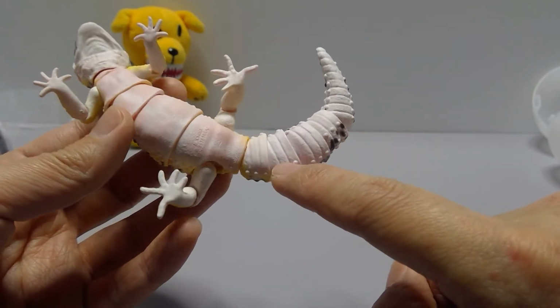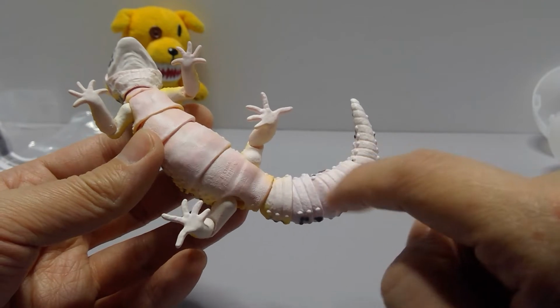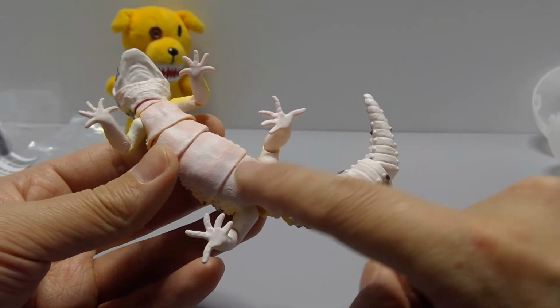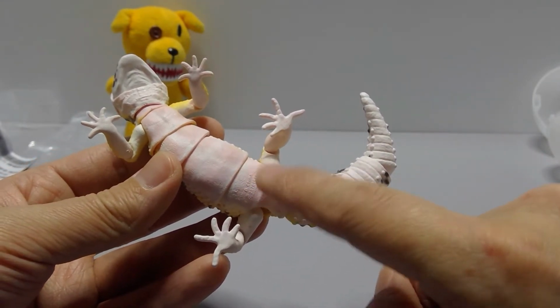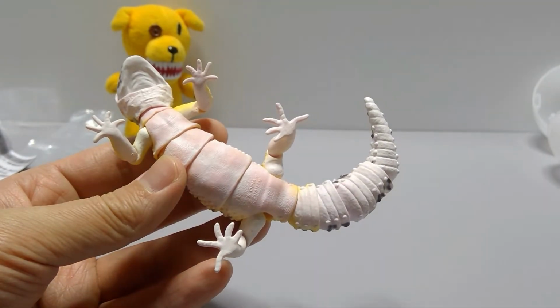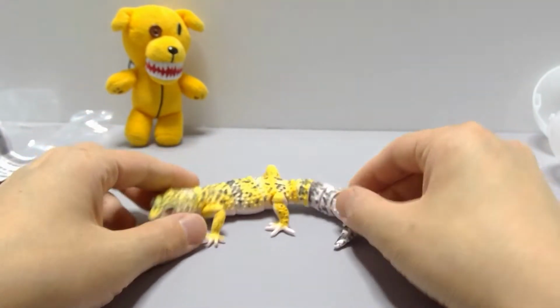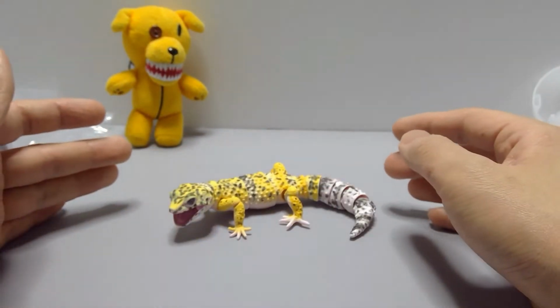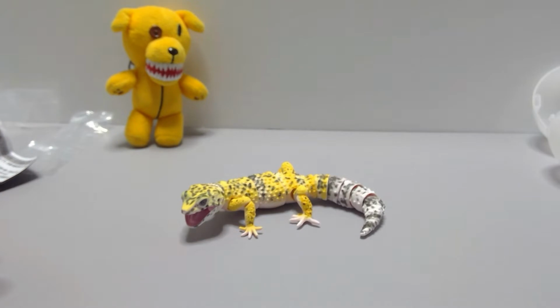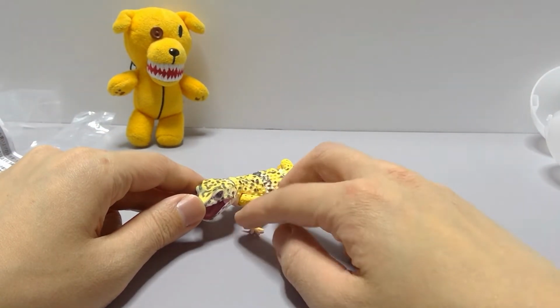Tail wise, there's slight pink, maybe. No, I don't think so. Might be, but it just might be reflection. So not much here, but definitely on the body here, they did have some paint apps there, which is really nice of them. Although it is just on its stomach, so why did they do that? Just producer's pride, I guess. But really nice.